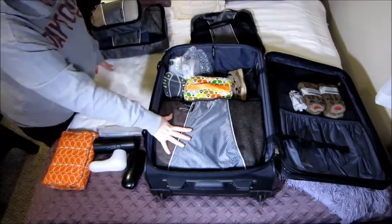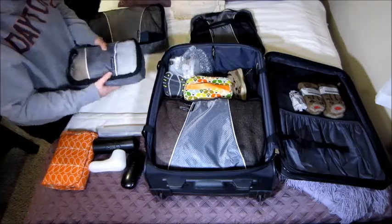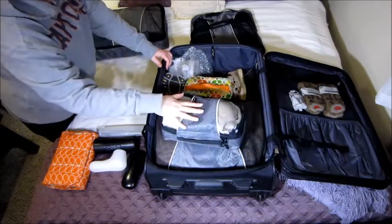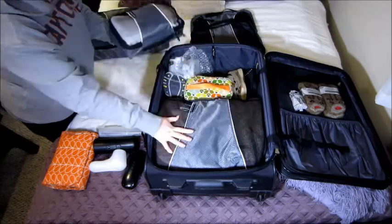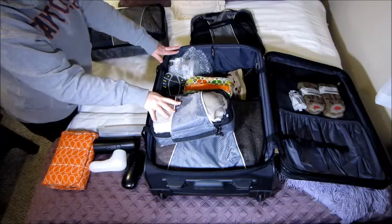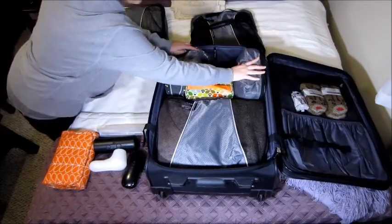And then I can do that in the next organizational video that I have coming up. And then the smaller Sharper Image bag that I got, these are just my clothes. In here is socks, underwear, bras, and I think a couple tank tops are inside of there as well. So I'm going to put that right on the side here.